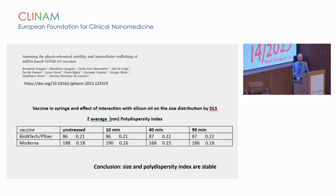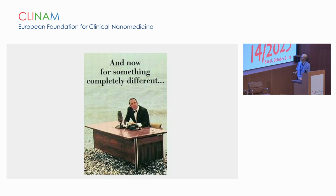Why weren't we aware of these data? Why did the industry not publish this? Because a lot of people were very suspicious about this whole thing. So be open and candid about it. So this is in the end what happened. No problems, fine.